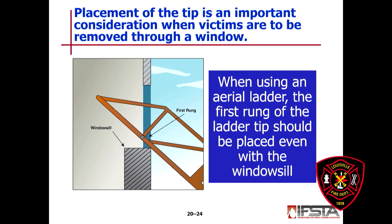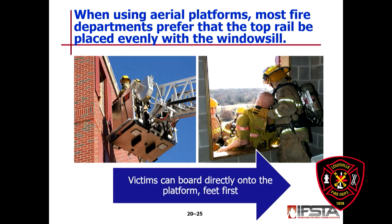It talks about placement of the aerial device. When using an aerial ladder, the first rung of the ladder tip should be placed even with the window sill. Is that always possible? Probably not, because of the size of the window, you may not be able to do that. That's just the recommendation. It talks about platforms. This is probably one of the easier ways to remove a victim. If you got a platform, this is where it comes in handy. You put the rails even with the windowsill and lower the person feet first into the basket.